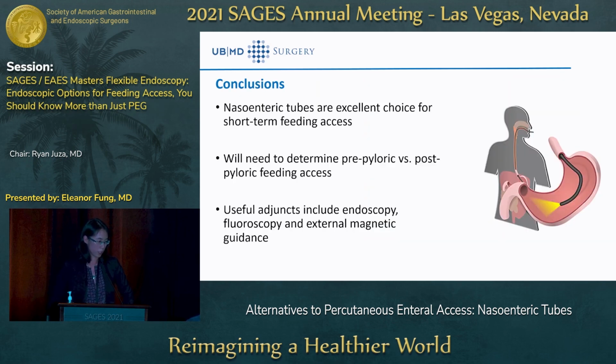So in conclusion, I just wanted to say that nasoenteric tubes are mostly a temporary short-term feeding access. You need to determine whether they're okay with nasogastric tube or nasojejunal feeding, but using other adjuncts such as endoscopy, fluoroscopy, and external magnetic guidance can be particularly helpful.